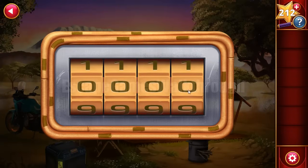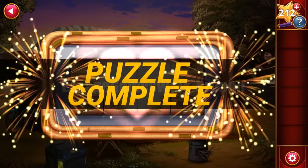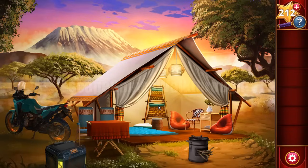Here's a hint, 4 digits, and the hint is hidden on the lock itself. We can see it's like a snake around the border, and we need to count these dashes: 1, 2, 3, and then the border, then go on again 1, 2, 3, and 4, and then a stop line, then go on further 1, 2, 3, and 4 again, and the last 1, 2, 3, and that's all. So this lock is also opened.